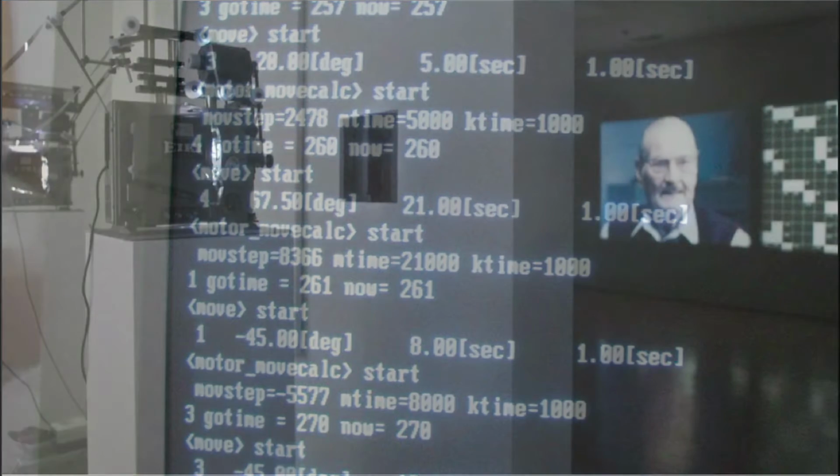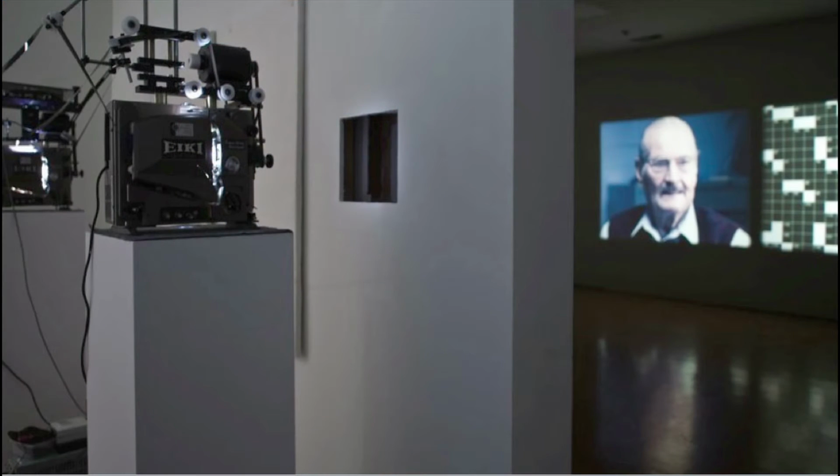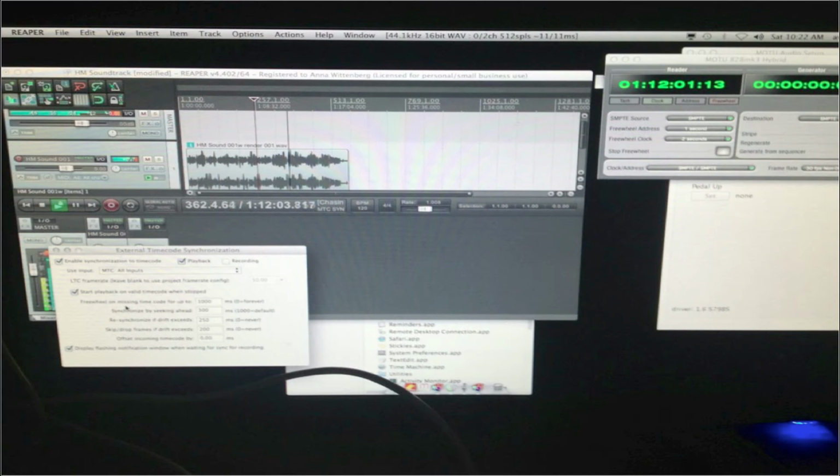And even in cases such as this, with the piece HM by Carrie Tribe, which appears on the surface to be a two-channel film projection, behind the scenes, we have actually born-digital audio that is synchronized with the film. Inside one of the pedestals, we have hidden a computer.